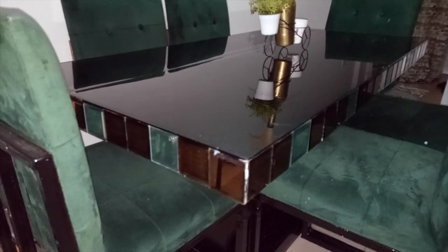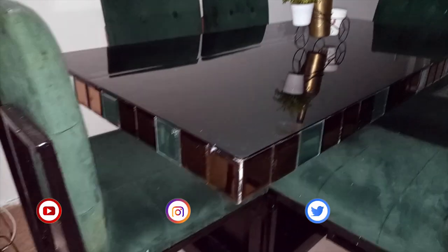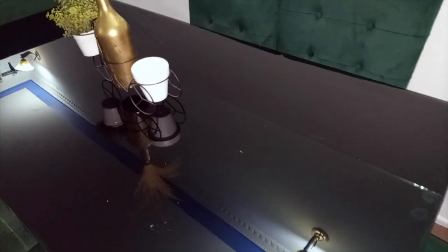Guys, allow me to tell you point blank that patience pays. So you see, my mirror top or my dining table top looking amazing. Look at that. You can't even tell unless you look closely. But look at that. Wow. And now, this is my dining table and the chairs. And remember, I said I will repaint the chairs. So don't worry about that even for a bit.